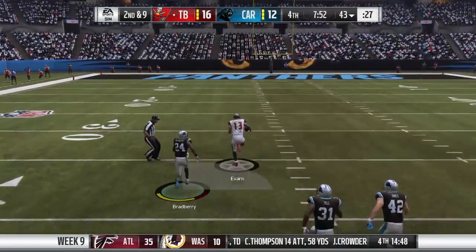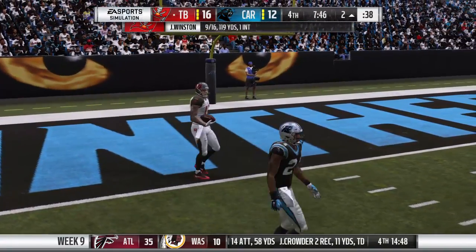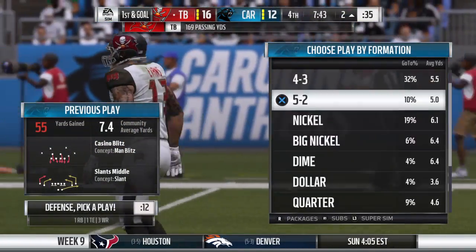The bottom line is, Mike Evans, he's going to go. And oh, so close as he takes it all the way to the 2-yard line. It's a big play. Winston to Evans, 55 yards.